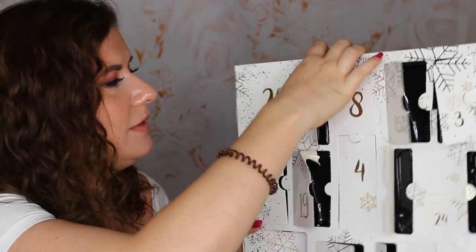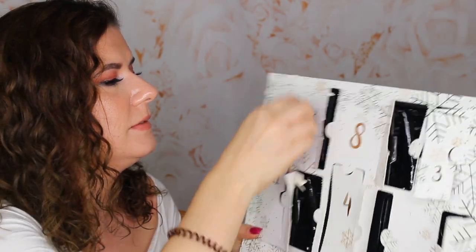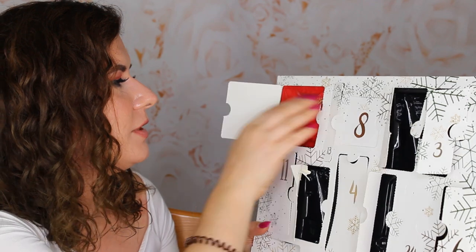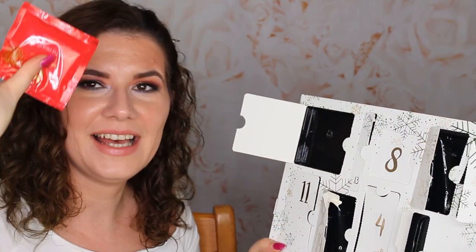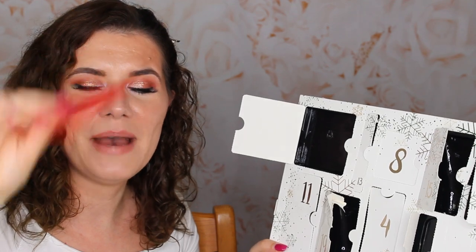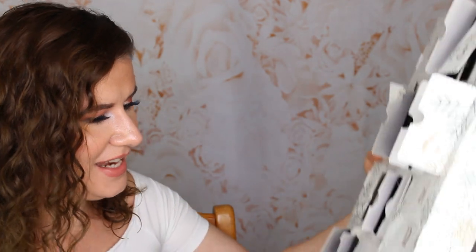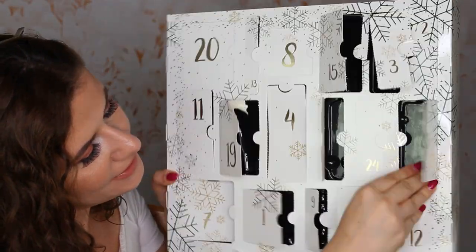We have number 20, that's up here. I like all of these products so far. Bath pearls. Ooh, nice. I like that. We have bath salt and bath pearls. Cute. Like it. Now we have 21 and it's a small thing here.